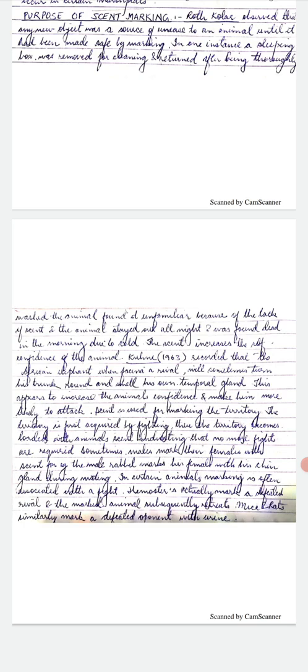Kuhne in 1963 recorded that the African elephant, when facing a rival, will sometimes turn his trunk round and smell his own temporal gland. This appears to increase the animal's confidence and make him more likely to attack. Scent is used for marking the territory. The territory is first acquired by fighting, then the territory becomes loaded with animals' scent, indicating that no more fights are required. Sometimes males mark their females with scent.